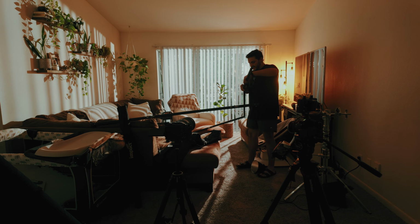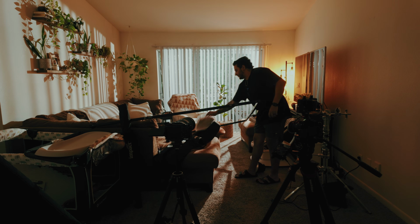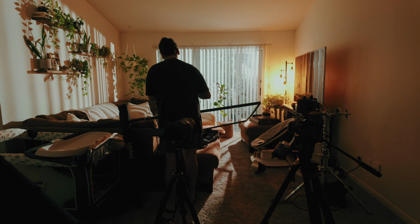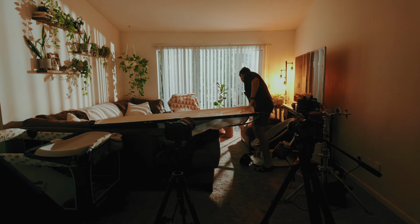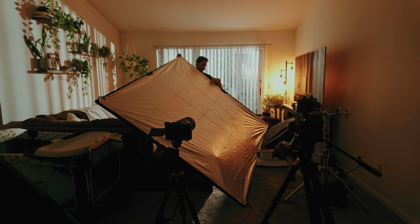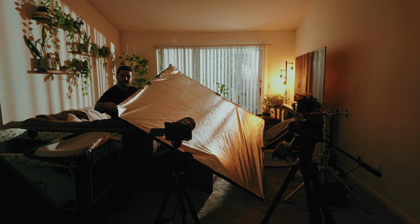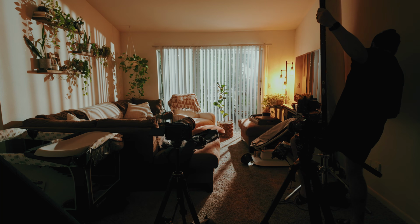Building this frame wasn't hard by any means, but it's definitely not like building the other frames. Now we still have to put the diffusion on, the bounce, all that other stuff to make sure we're good. I do not enjoy setting this up, and definitely not when I'm not getting paid for it. But it's for you guys, just talking to myself in my living room for you guys. I would never do this alone like I'm doing right now.